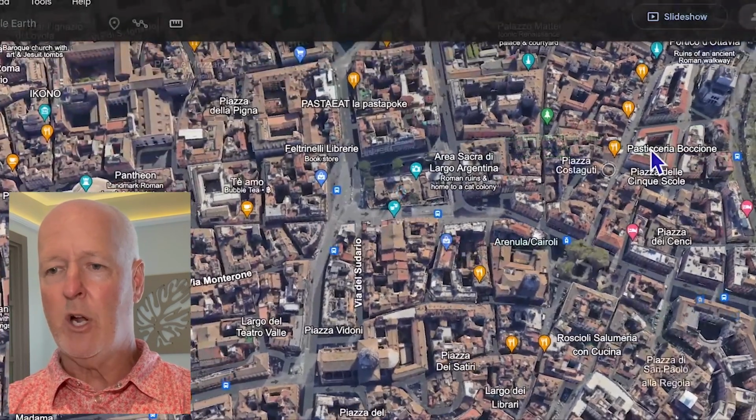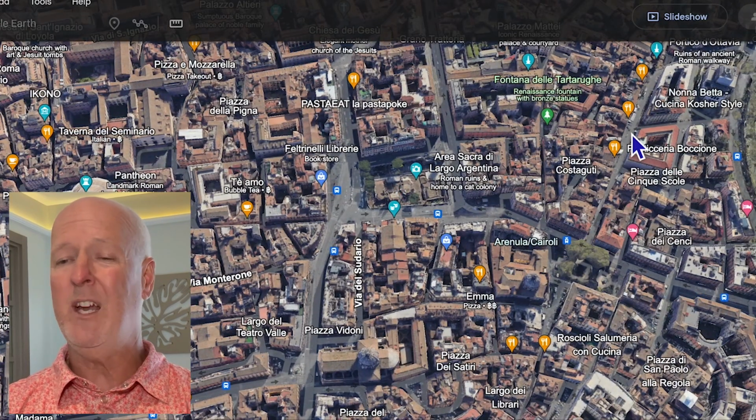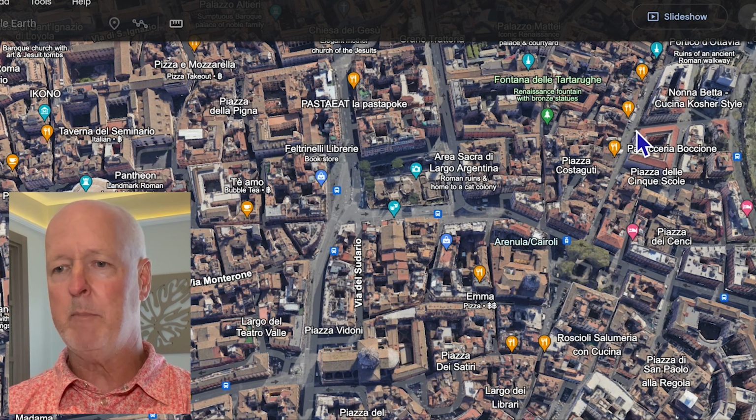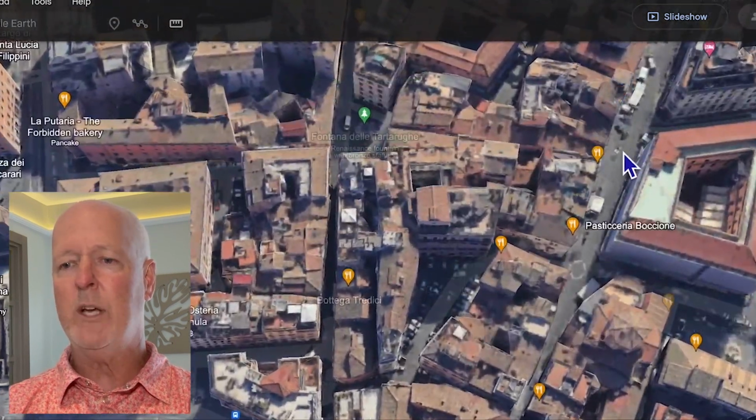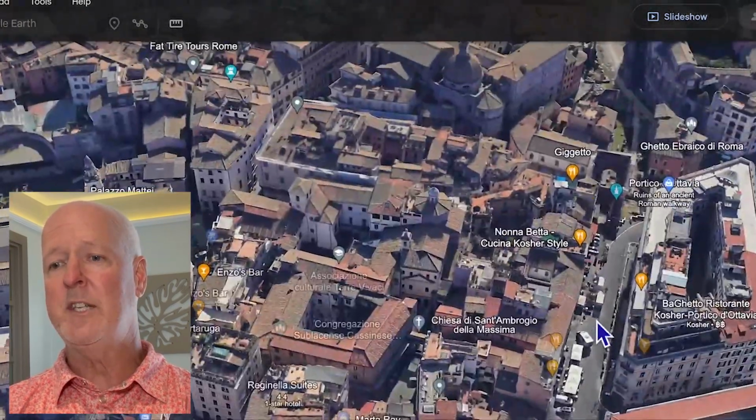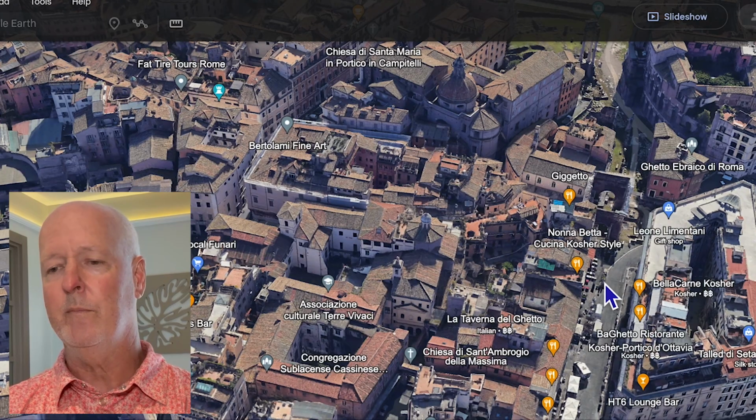And the Jewish ghetto is an awesome place to come visit, especially on, well, any day of the week, except Saturday mornings. It's kind of slow because that's their Sabbath. But if you come over here, you got lots of nice restaurants, you got some cool bakeries, and some of the best ruins in all of Rome. Let's take a look at those. They're right down here.